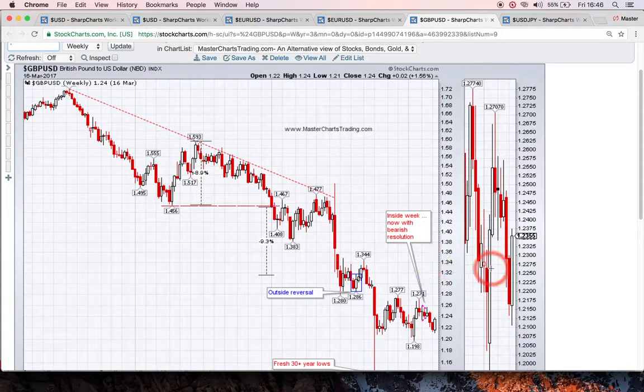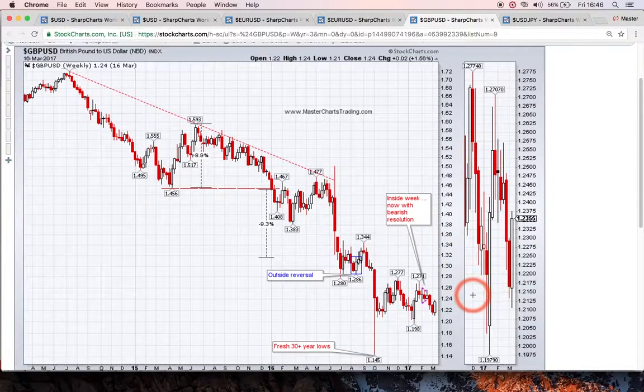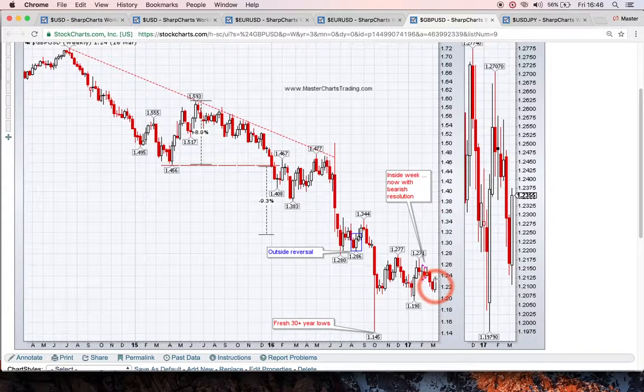Here's British pound versus US dollar in the weekly time frame. Pretty much similar pattern, and it looks like the pound is moving higher. But overall, this is very much a bearish chart still.